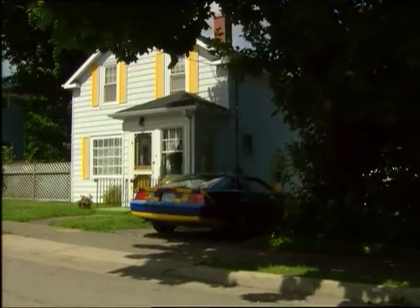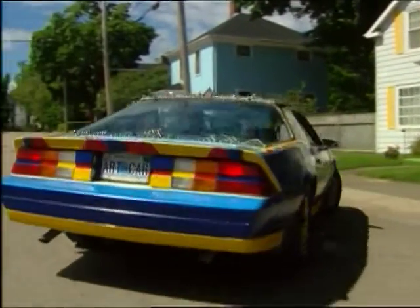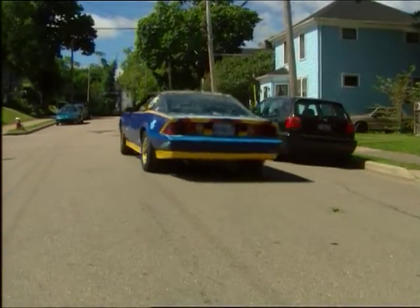David's art has been showcased all over Canada, but it wasn't until 3 years ago, when he took in the Houston Art Car Parade, that he realized slapping paint on cars was an accepted art form.